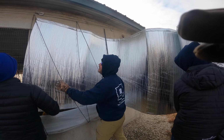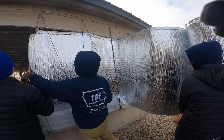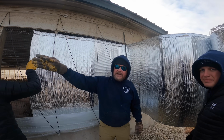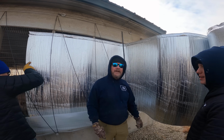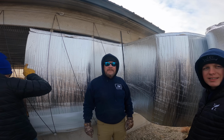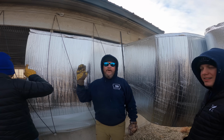It's gonna be a team effort. All right, so it's just that easy, huh? Yep, you just feed it through. This is a 200-foot roll, so we'll get all the way to the pocket down there, and then we'll cut this off, and we'll have enough to do one of the tunnel curtains. We're doing it on all sides. We're doing the north side on both buildings.